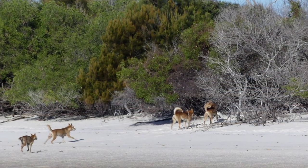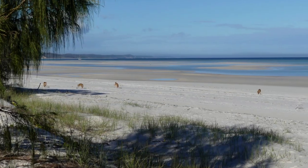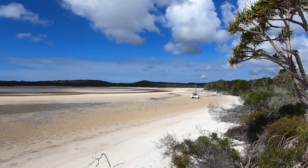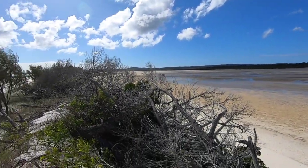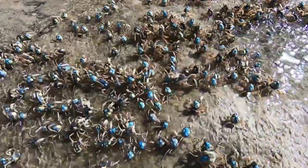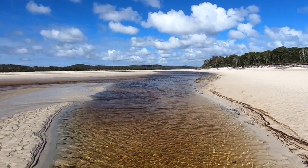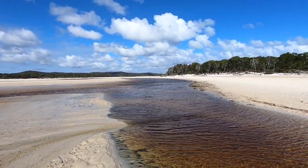There's been a lot of mullet washed up on the beach, and it's attracted a lot of dingoes. We don't normally see this many dingoes when we're at Wathumba. Nice to see them in good condition, well fed. The water is very clean and clear, but it's stained by tannin from the vegetation. I've seen the dingoes stop and have a drink at this time of the tide.